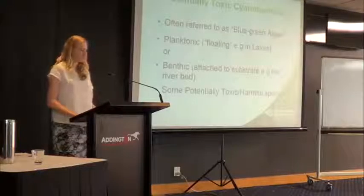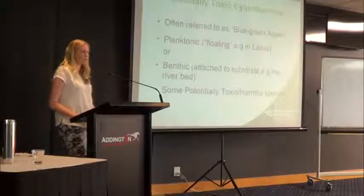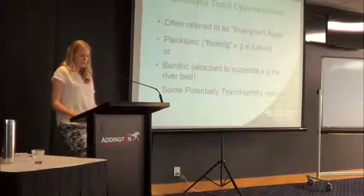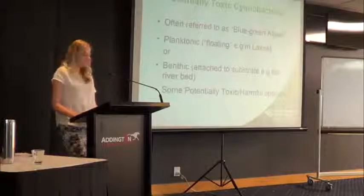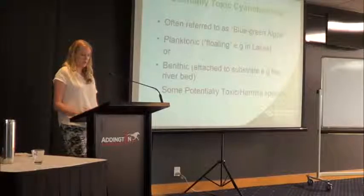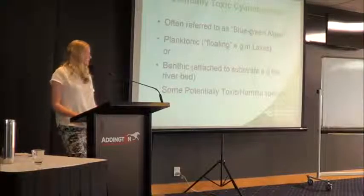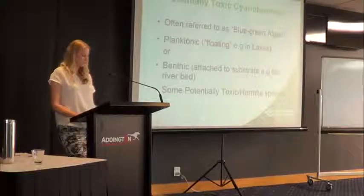So as Lesley mentioned, there are two aspects to the contact rec program, and this aspect is the potentially toxic cyanobacteria, or blue-green algae, as some of you might know it. Cyanobacteria are, in the simplest form, bacteria that look and behave like algae, and they obtain their energy from photosynthesis. In aquatic environments, there are planktonic algae, which are suspended in slow-moving water such as lakes, and also benthic algae, which is attached to the substrate, such as in riverbeds. Some of these species have the ability to produce toxins and can be considered potentially toxic or harmful to humans and animals.